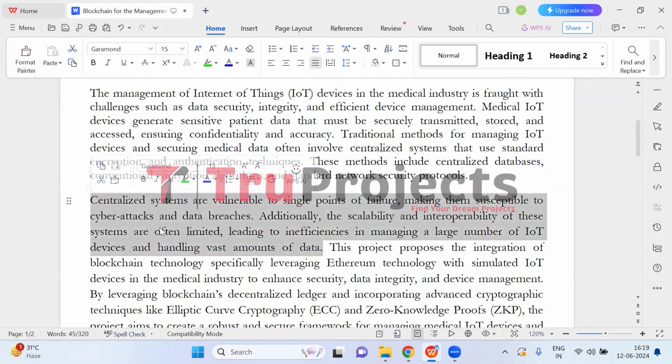But these centralized systems are prone to single points of failure because all the data and control are managed through a central authority or server. So if the server is compromised or experiences a failure, the entire system can be disrupted, leading to potential cyber attacks and data breaches. Moreover, as the number of IoT devices grows, centralized systems struggle with scalability and interoperability, which results in inefficiencies in managing large networks of devices and processing substantial volumes of data. This can cause delays, increase the risk of errors, and reduce the overall effectiveness of the system in handling real-time data and device interactions.